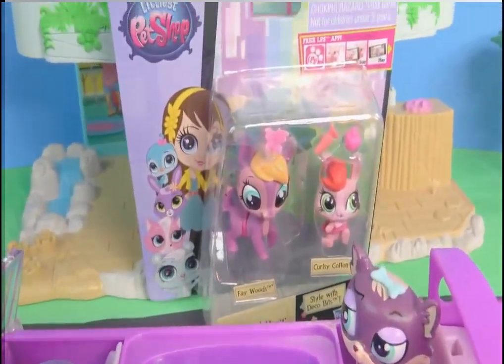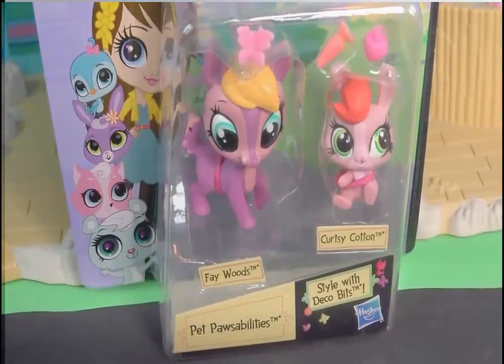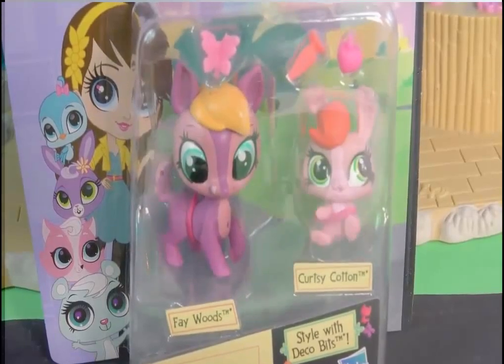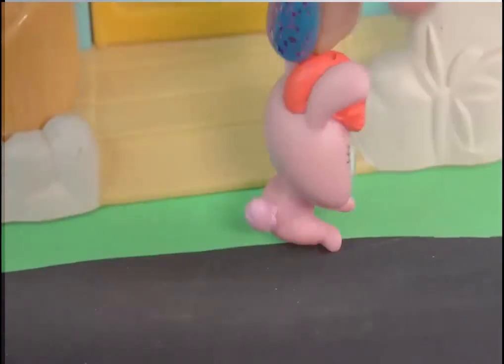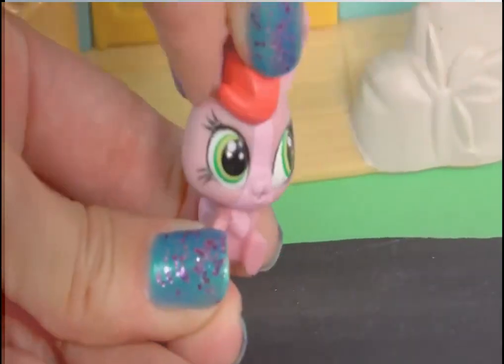Here we are to pick up our next Littlest Pet Shop that's going to be taking a ride in this super cool limo. We got Faye Woods and this cutie little bunny, Curtsy Cotton. This little collection of LPS is just so super duper cute, so let's open them up and check them out. Here we have cute little Curtsy Cotton. And that tail totally looks like cotton candy. We can move Curtsy's head back and forth.